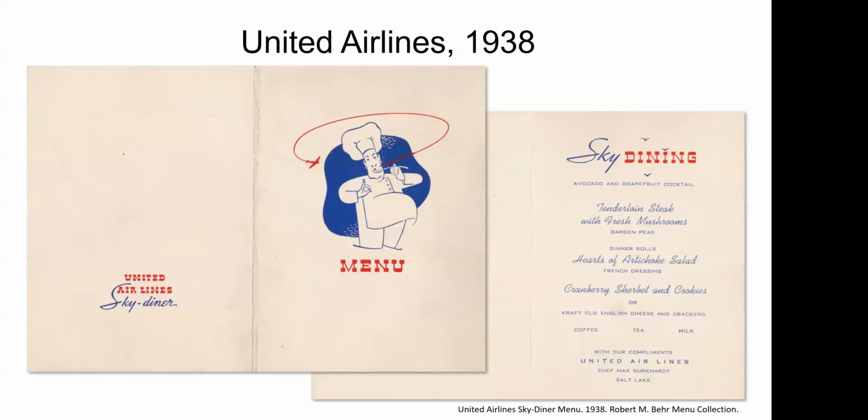This is the earliest menu in our collection. It's from the Robert M. Baer collection. It's a 1938 menu for Sky Diner service. This is still the early days of food in flight, starting in the early 30s. Food would have looked maybe more like a picnic, with cold food with sandwiches and chicken, with coffee and tea service and thermoses.